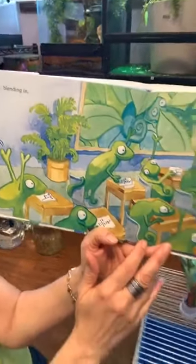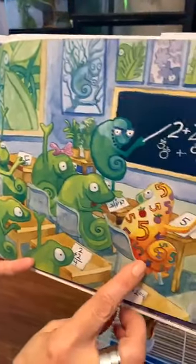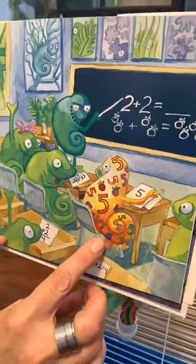Blending in. Look, everybody is green, and there's poor Quincy right there. But boy, what a pattern on that.